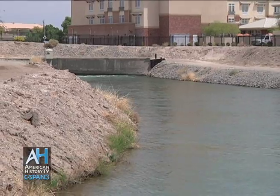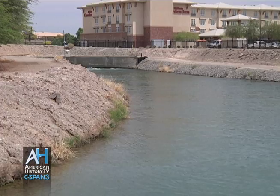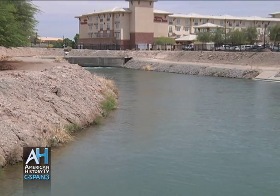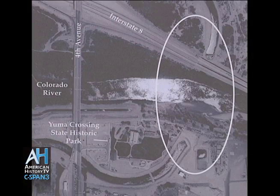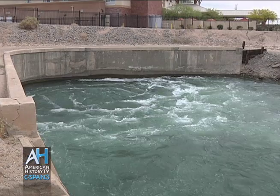The construction of the Yuma Main Canal, which now swings back behind the depot, and the construction of the Colorado River Siphon, which is this incredible engineering feat that brings canal water from the California side of the Colorado River underneath the Colorado and then pops it back up on the Arizona side of the river.